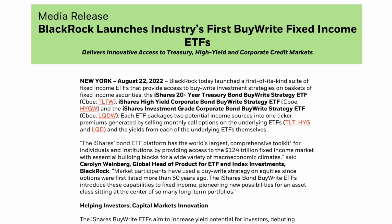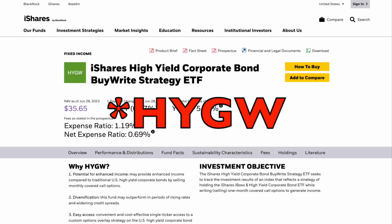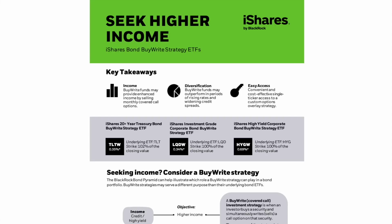iShares launched 3 new covered call ETFs last year, attempting to cash in on the covered call craze that's become pretty popular. The other 2 funds they launched are the iShares High Yield Corporate Bond BuyWrite Strategy ETF, ticker symbol HYGW, and the iShares Investment Grade Corporate Bond BuyWrite Strategy ETF, ticker symbol LQDW. All of them currently offer yields of around 15% and pay monthly dividends, so I'll probably get around to covering all of them in the future. iShares released this promotional product brief that gives a good overview of these ETFs.